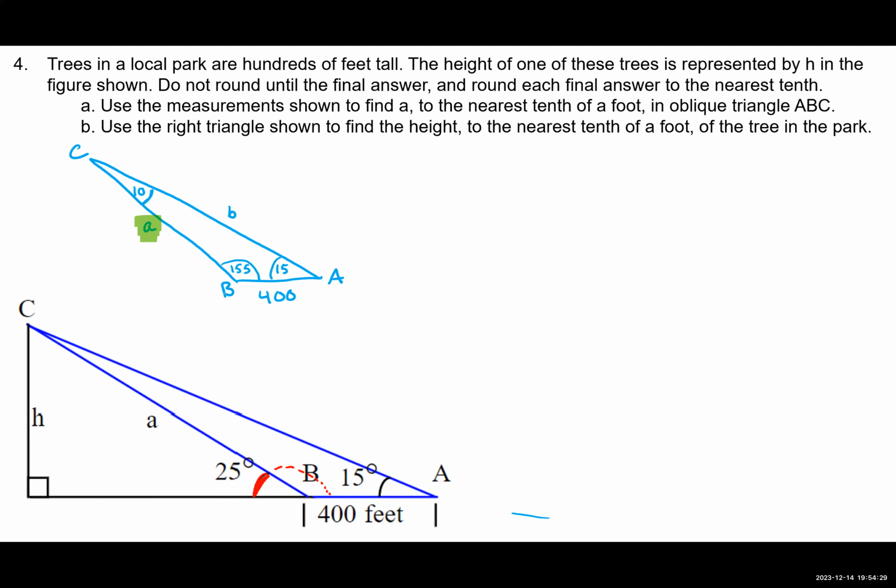So we have angle B, but we don't have side C. Or we have angle B, but not side B. But we do have both of the C's. This is side C. This is angle C. And so we have both of the C's.